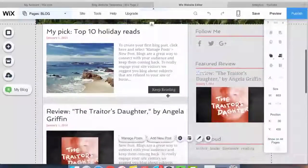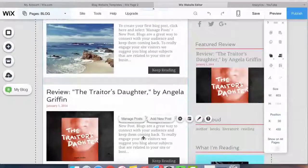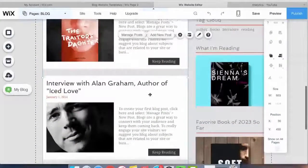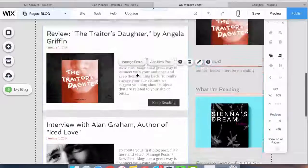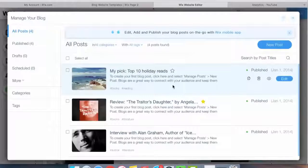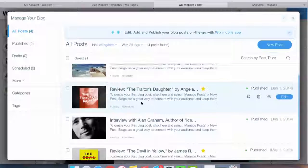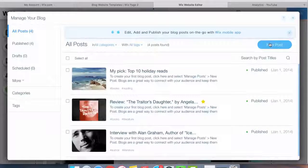To create the rest of your site, because this is your home page and the header for your website, we actually have options to create individual blog posts, and Wix has also provided templates for those as well. So in this case, we can actually hover over any of these posts and click on Manage Posts. Inside of our Post Manager, we have two different options. We can either edit existing templates that are already here, or we can create brand new posts from scratch.